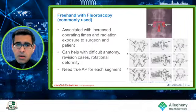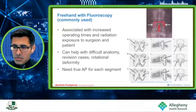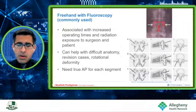A technique that's very commonly used with freehand is the use of fluoroscopy to augment and facilitate placement of these screws. Again, this is quite commonly used, I think, across the United States. It is associated with an increase in operating time as well as radiation exposure to the surgeon and patient, but it can help with cases where you have difficult anatomy, divergent cases where there isn't much of a reference in terms of anatomy, and patients where there is a lot of rotational deformity.